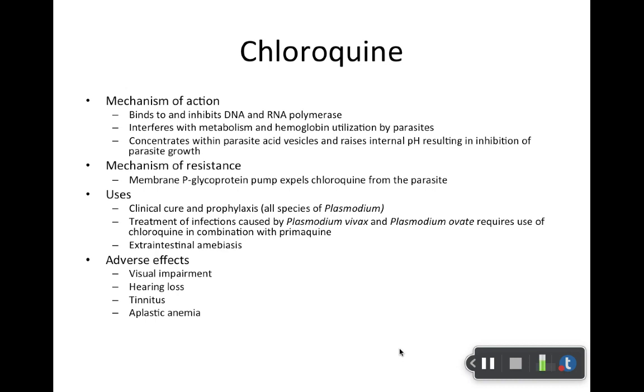So if they have any visual impairment while taking it, they need to stop taking it. Unless it is for an acute malaria, where you're trying to treat an active malaria infection, the recommendations are a little bit different. And that's something the CDC website definitely outlines. So when you are prescribing this and thinking about using this, definitely look at that.